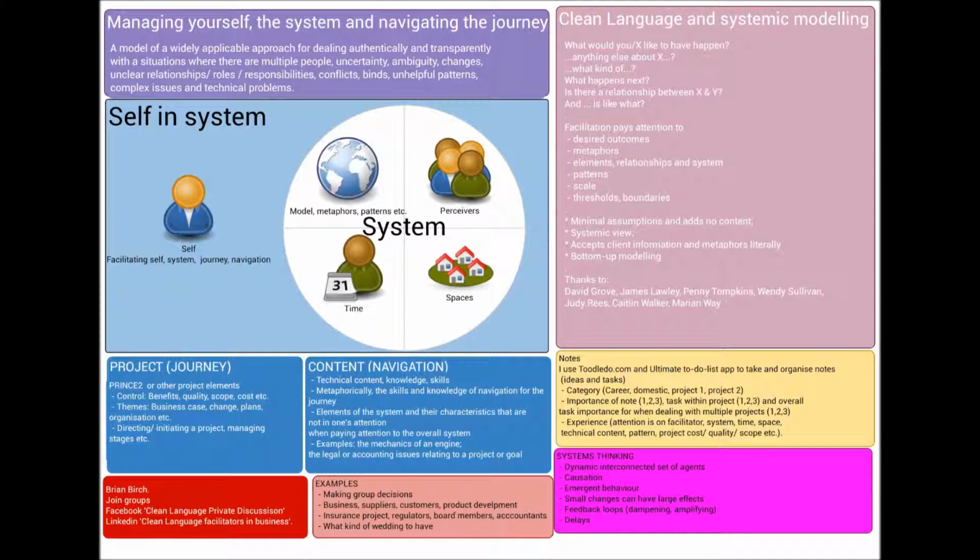Well, my approach here is separating those things into 4 different areas: self, system, project, and content. And again, in the purple area, looking at how to deal authentically with those and transparently, being able to show and demonstrate how one is approaching these, understanding where one's getting information, how one's processing information. And a lot of this is making the right sort of conclusions, not making too simple assumptions, not putting a structure where you don't need to have a structure, yet being helped out where there's a useful project approach.